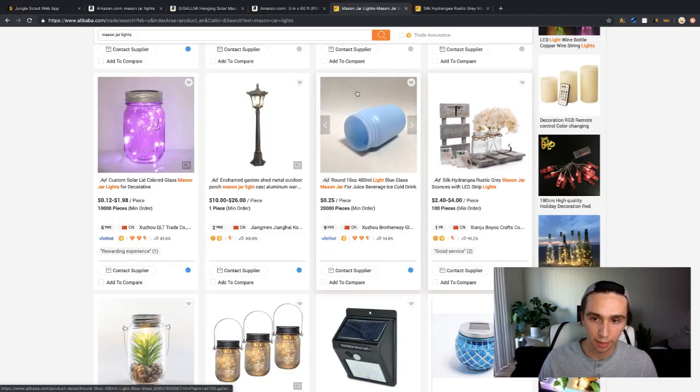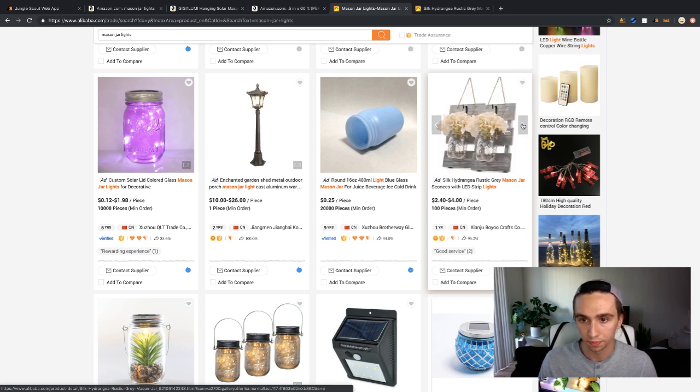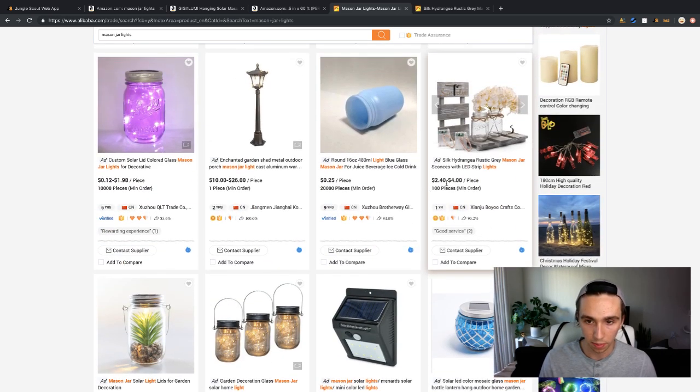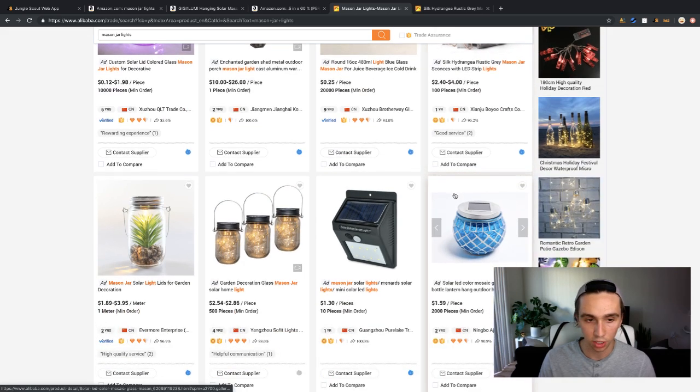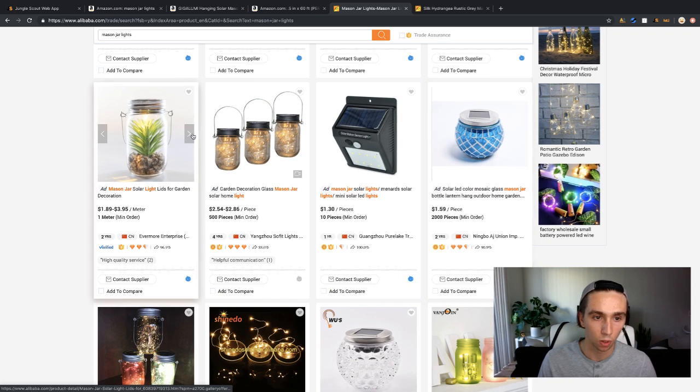Let's go to Alibaba and keep looking for differentiations. I mean, that's exactly what people are selling that's doing good. Like, you could order 100 pieces for maybe $4. There's 400, say shipping's twice the price. There's 800.